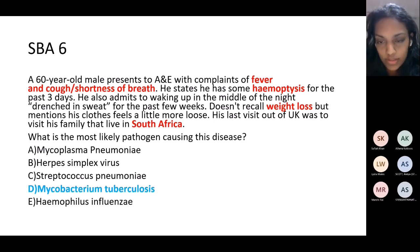Mycobacterium tuberculosis can cause obviously cough, fatigue, weight loss, and night sweats. And E, Haemophilus influenzae is more common in children rather than adults. Okay.